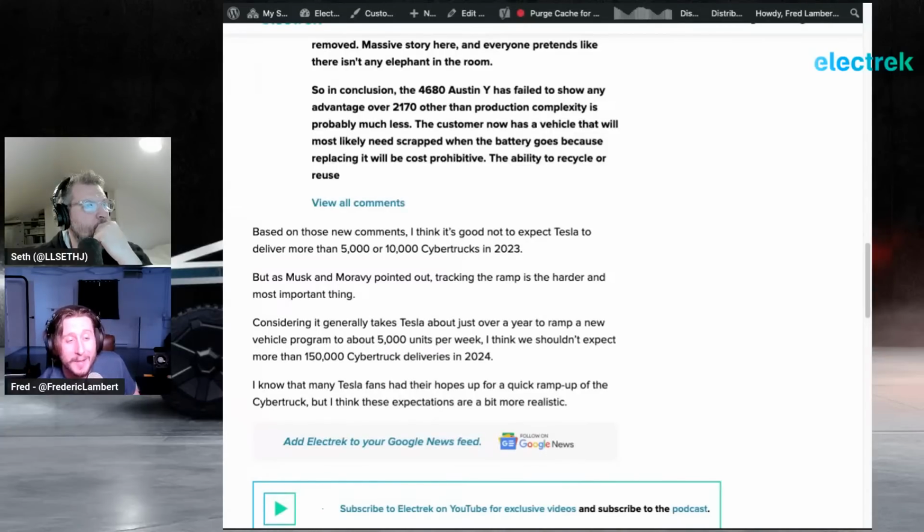And then the problem: normally it takes Tesla at least a year to ramp up to 5,000. With Berlin and Texas, it has taken a little bit more than a year. Maybe it's going to be a bit smoother because it's going to be the second production vehicle at Gigafactory Texas. So that could help a little bit. We don't know. But I have to say, even that seems very optimistic to me.